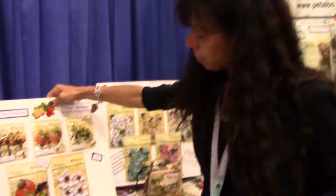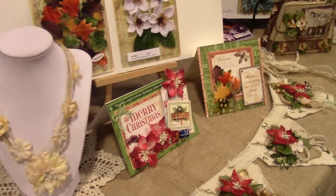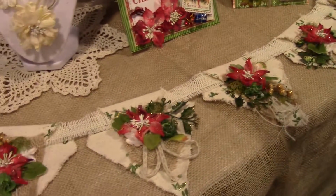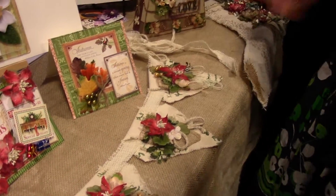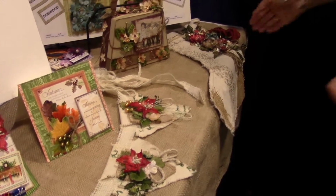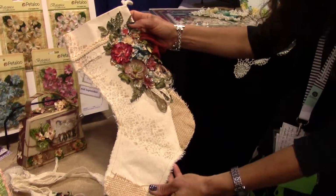And let's take a look at some of these projects that she's got laid out. Yes, as you can see, cards, tags, a wonderful banner. It's beautiful. This is made with some canvas cork pieces, and we've assembled it all together and show you how you can do a banner. We're offering classes on this as well. There's also different stockings that you can do, decorating with flowers.